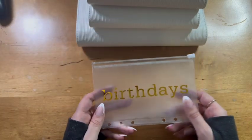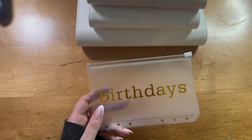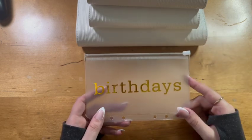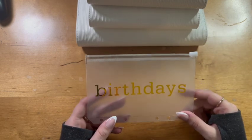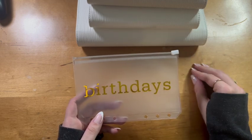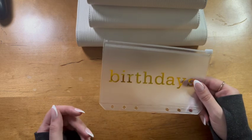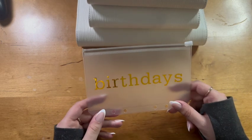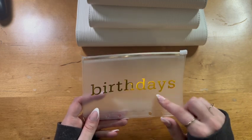The next one was birthdays. You'll see later that I kept family. I realized that all of the spending I have for my family is mostly for Mother's Day, Father's Day, and birthdays. So having both envelopes was kind of silly because I could just have one envelope cover both of those things. So I did get rid of birthdays.